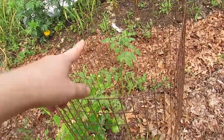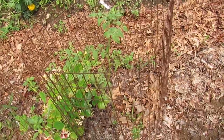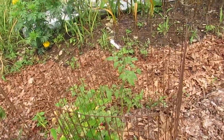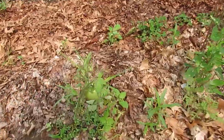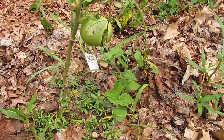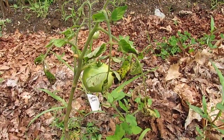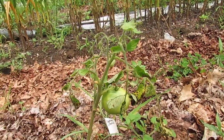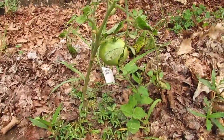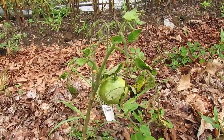And this is the same. This is also a mystery plant. We've got one tomato there, but it does also look to me like it wants to be a dwarf. This poor thing right here. This is Sophie's Choice. Sophie's Choice is looking miserable, but she is trying to put out a tomato. I'm gonna let this tomato ripen and then I'm gonna tear her out because obviously she's not happy.